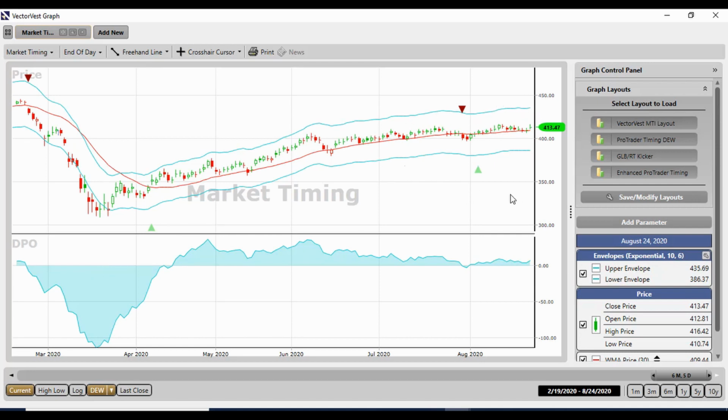So for a sell signal to occur, we would need both things to trigger. In other words, the price is below the 30-day moving average, and the DPO is below zero. So it's a very simple system. It's not recorded on the front page of VectorVest. You're going to have to go into the program and see it.